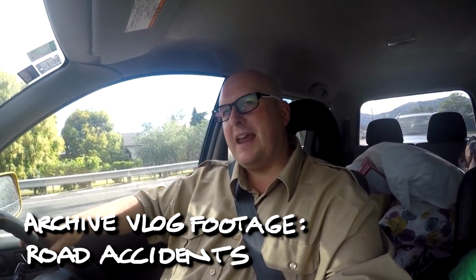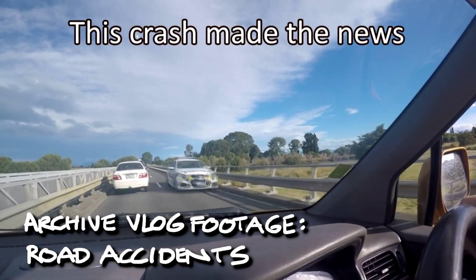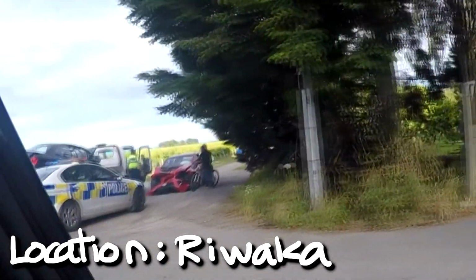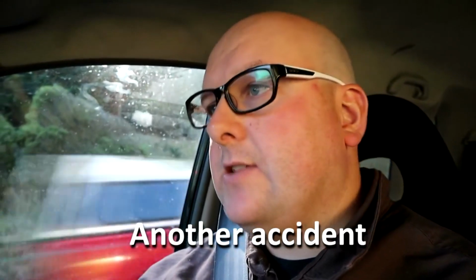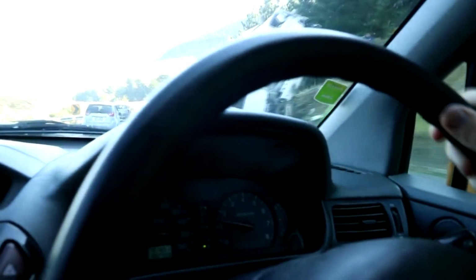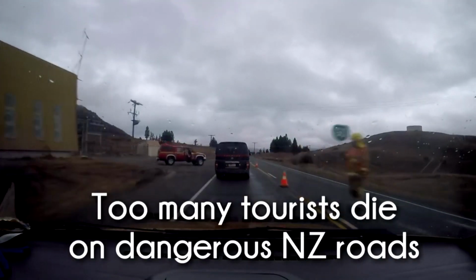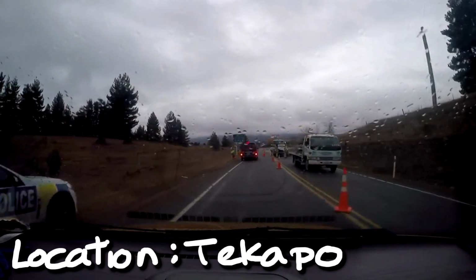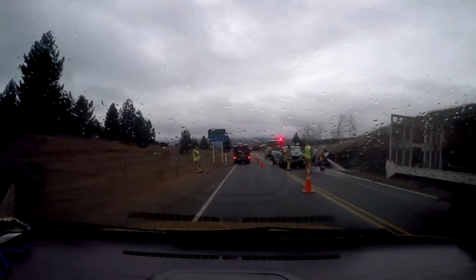And unfortunately, a lot of those accidents happen because of tourists not driving properly. Okay, we think it might be an accident. There's the police. See a little bit of broken glass on the ground. I'm just wondering if there's been an accident. Every single time I drive out rural New Zealand, I see an accident. I wasn't wrong! Wow, look at that. That's crazy. It's an unfortunate fact that tourists die on New Zealand roads every year. Oh, it's a head-on smash, it looks like.